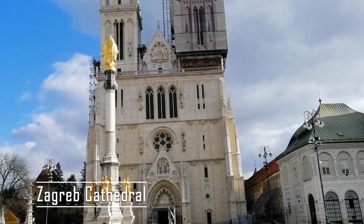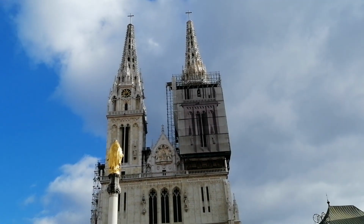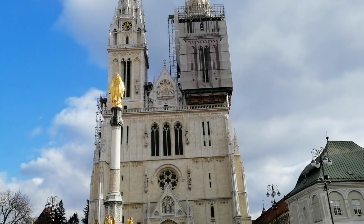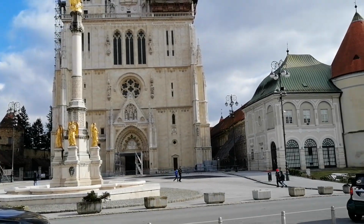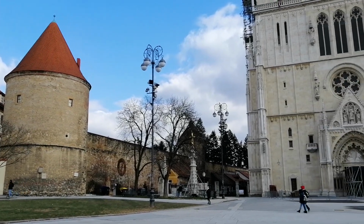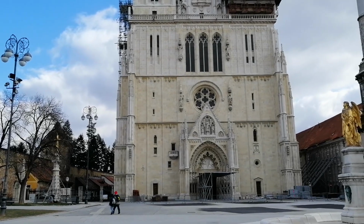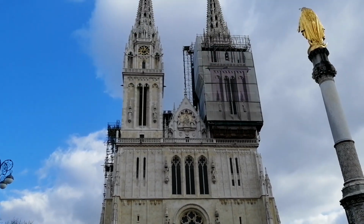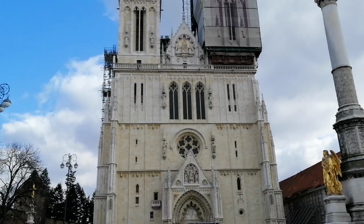Heading to Kaptol, we will find the Neoclassic Zagreb Cathedral. The cathedral was built during the mid-13th century. In 1880, the cathedral was severely damaged that the main nave collapsed and the tower was damaged beyond repair. From then, additions to the tower have been done, but in March 2020, another big earthquake happened that the cathedral received such damage in which the southern spire broke off. The northern spire was removed due to the leaning.